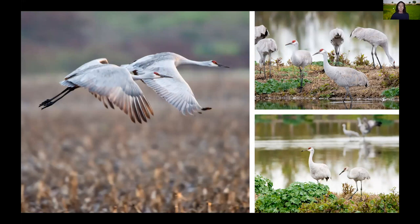They also do these really neat, I guess you'd call it a dance. The birds will hop up and float down. So if you ever get a chance to spend some time observing Sandhill cranes, I highly recommend it. They're really neat birds.